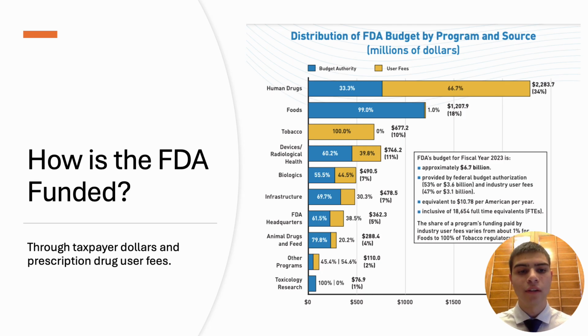How is the FDA funded? Well, it's mostly through taxpayer dollars and prescription drug user fees. What are these fees? Well, manufacturers pay these fees when submitting applications to the FDA for drug review, and annual user fees based on the number of approved drugs they have on the market. This is especially important for the company to maintain its integrity, with the FDA reviewing their drugs to make sure that there aren't any underlying issues or complications that may happen in the future, to show the consumer that the drug is safe for use.